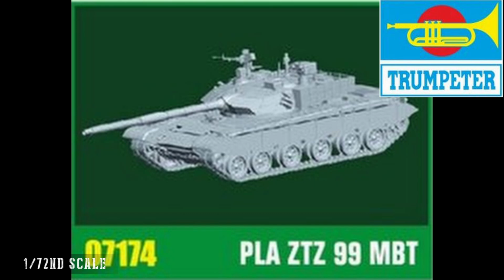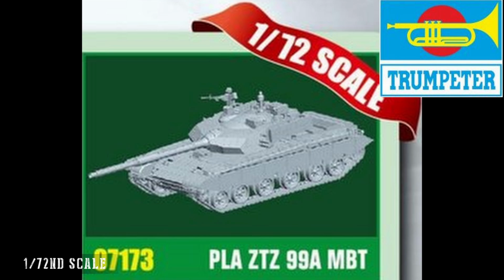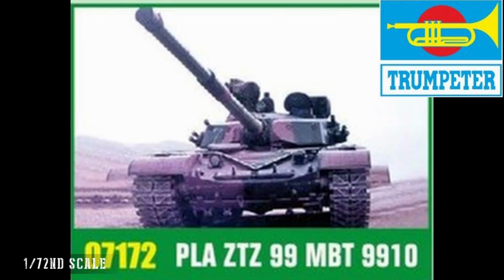From Trumpeter, we have a whole host of 72nd announcements that have been done previously. We have the PLA ZTZ-99 main battle tank, the 99A, the 99/10. Only the 99A was released previously in 2021, but under a different kit product number. Quite how they're handling that, we don't know. Let's see if they actually materialise.